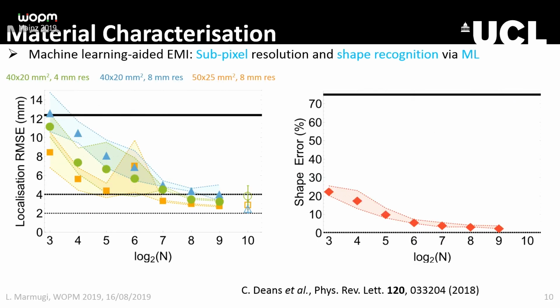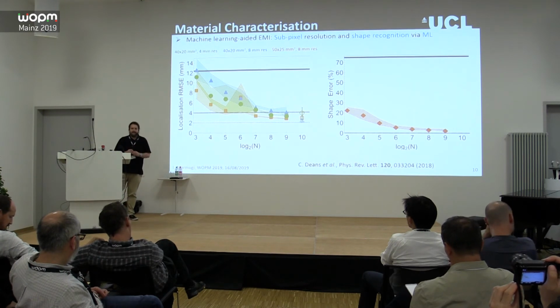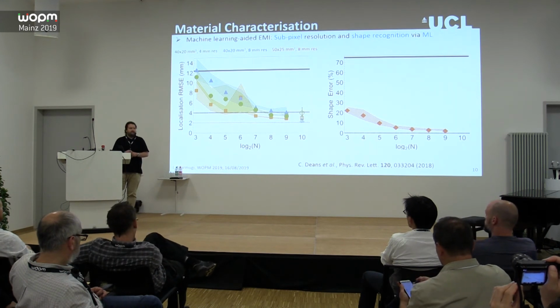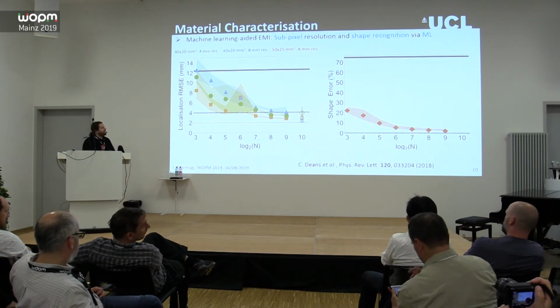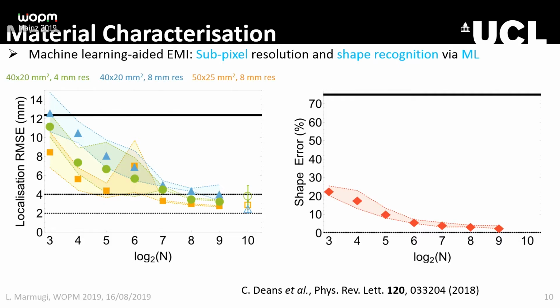So speaking of improving spatial resolution, we follow two approaches. By the way, I know I shouldn't talk about NV centers, but one way of doing that is using an NV center sensor, and this is something that Anne Wickenbrock has investigated in this group. I think a few months ago there was a paper on that. But if you want to stick with atoms, what you can do is apply some machine learning. We achieved sub-pixel resolution with a relatively small amount of images for training, and also shape recognition and other characteristics of the system.